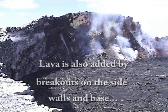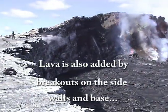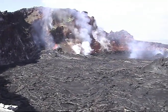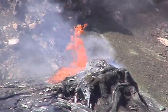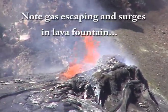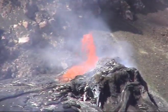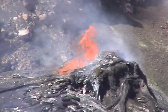In volcanology, it's often the scale factors that are somewhat confusing, particularly if you've never been there. Here we are, as you see, with a person for scale, standing on the rim of Pu'u'o'o at one time in history, and at the base of the filling in the wall-floor contact, another crack apparently has opened, and escaping gas is making almost like a fountain or a fire hydrant splashing of the red-hot molten lava.